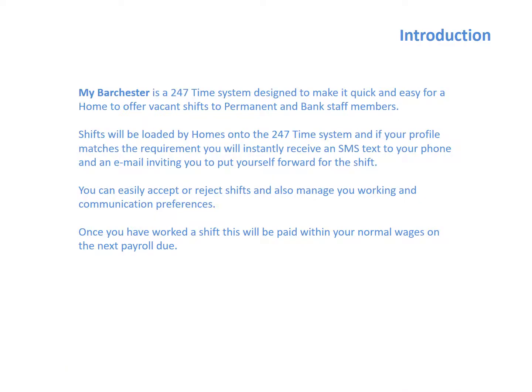My Barchester is a 24/7 system designed to make it very quick and easy for a home to offer vacant shifts to permanent and bank staff members. Shifts will be loaded by homes onto the system, and candidates who have matching profiles with matching skills will receive SMS texts and emails asking them if they would like to put themselves forward for the shift. It's easy to accept or reject these shifts, and once you've worked a shift, you'll be paid within your normal wages on the next payroll due.